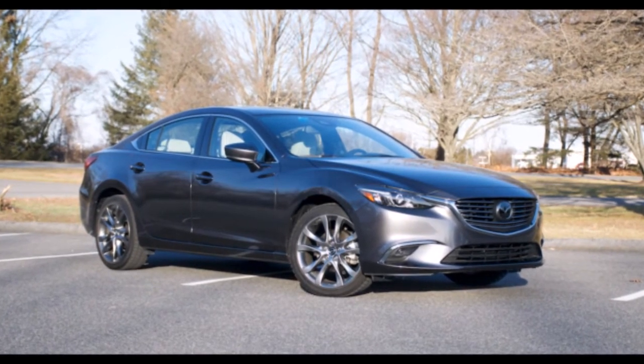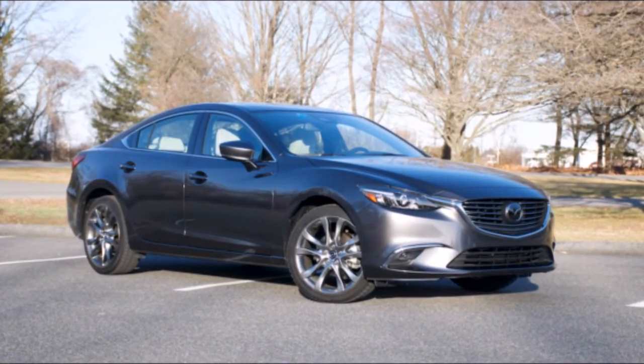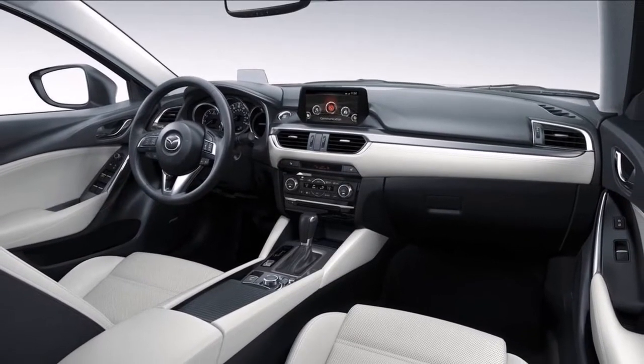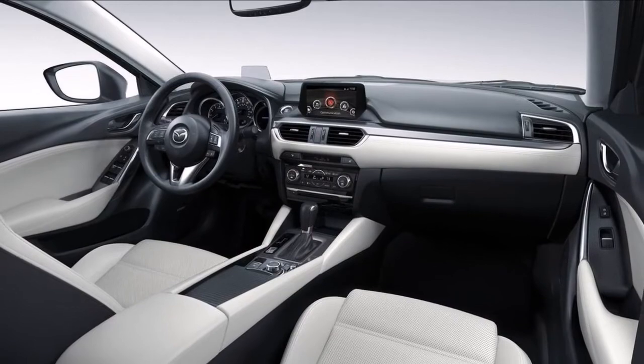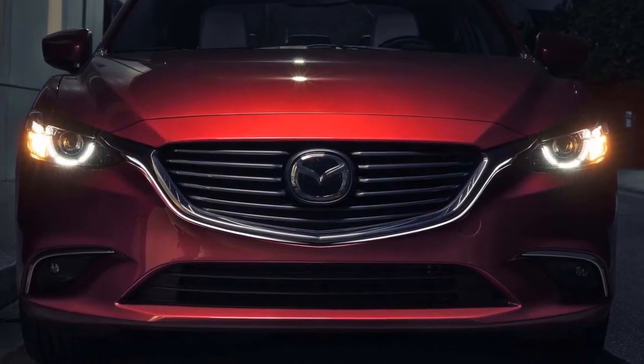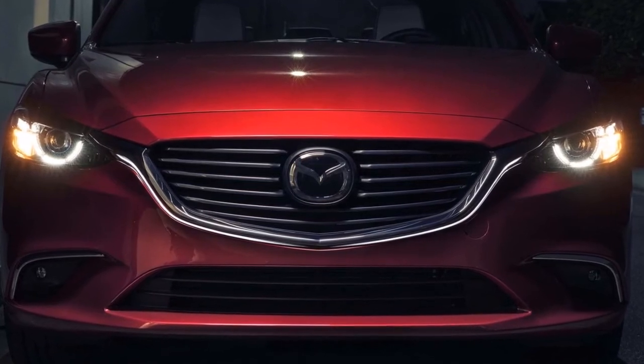The Mazda GT delivers on the luxury front, whether it be the leather-trimmed center console or the white leather seats piped with dark gray accents. The quiet, isolated cabin makes this an excellent car to take on long trips with enough space for a family of four.